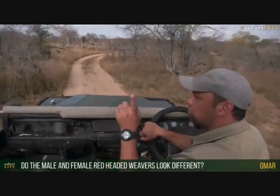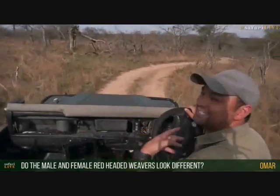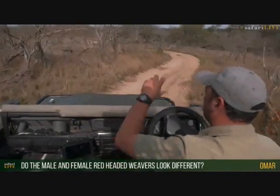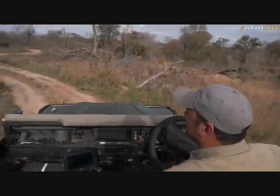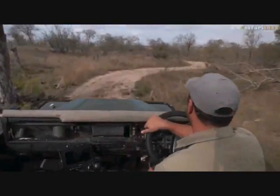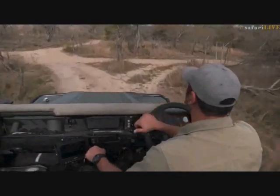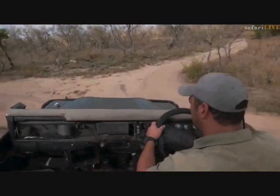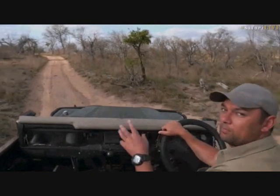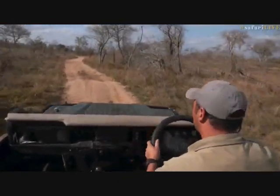Omar, the male and female red-headed weavers do look different. That first one, I think Via managed to show you, was a female. She's a slightly light yellowish-brownish coloration, and the male has that beautiful bright red head. The female doesn't have it, so they do look different in that species. But with most of the weaver species, some of the weavers, they change. The females are more of a brownish coloration, and the males are a bit more colourful, or duller coloration, I suppose you could say, for the females.